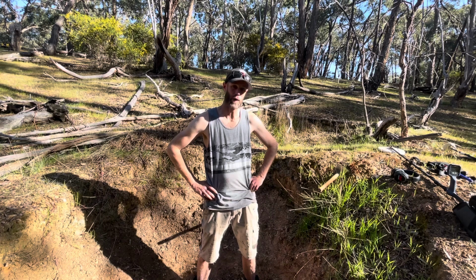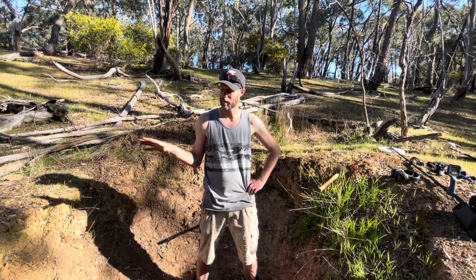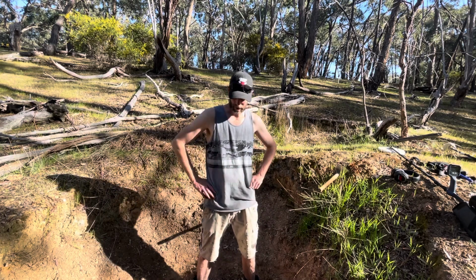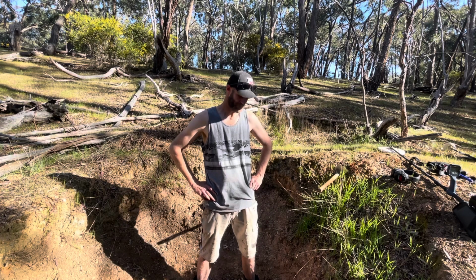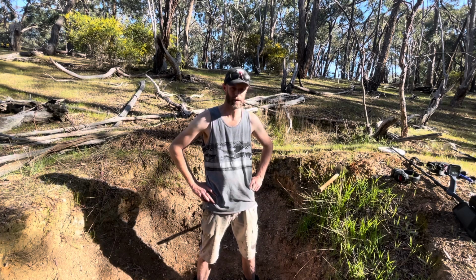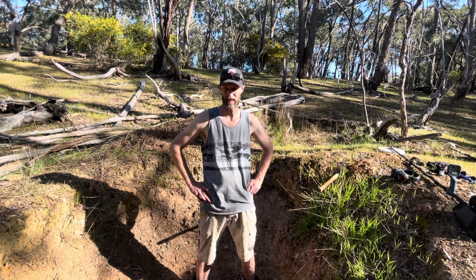When I was here last, I got one little bit from the floor of the hole. I haven't found anything yet from detecting up here. So we'll see how we go today. I'm going to clear it out a little bit more. Just do layer by layer, take it as it comes and see what we can get out of it now.